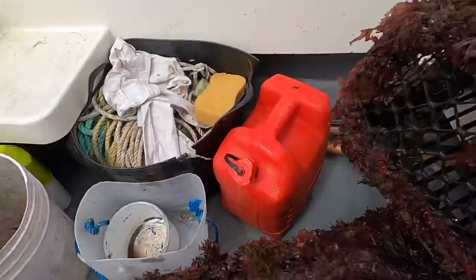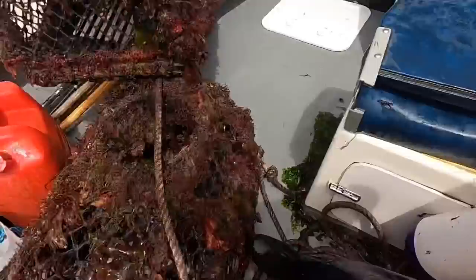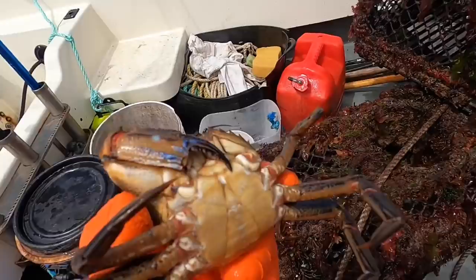Second pot, we have, oh, we have a little lobster. Little Larry. He ain't gonna be big enough, that. Lovely little lobster though. Beautiful. Send that back. Back he goes. And a big velvet swimming crab. Absolute monster, that. Don't like them. And another spider crab at the back.